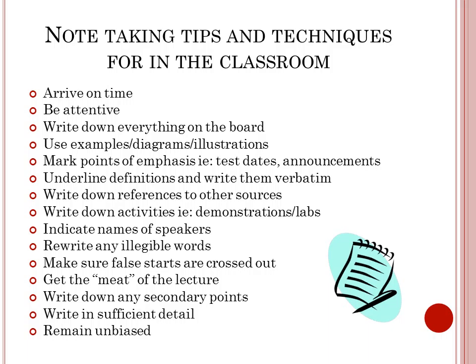Rewrite any illegible words and make sure false starts are crossed out. Get the meat of the lecture. Write down any secondary points. Write in sufficient detail, and please remain unbiased.